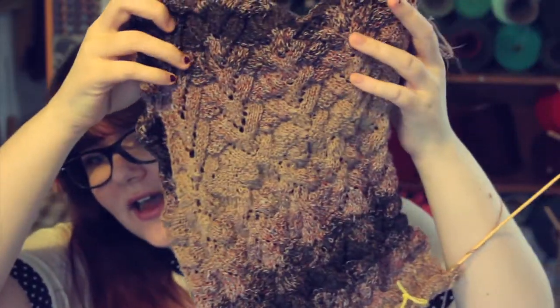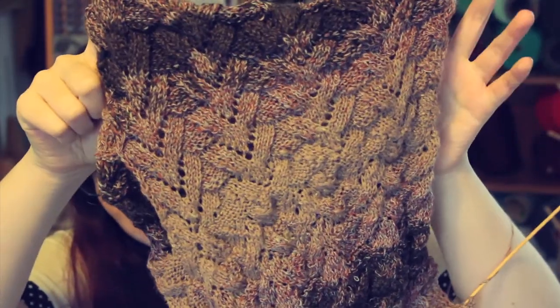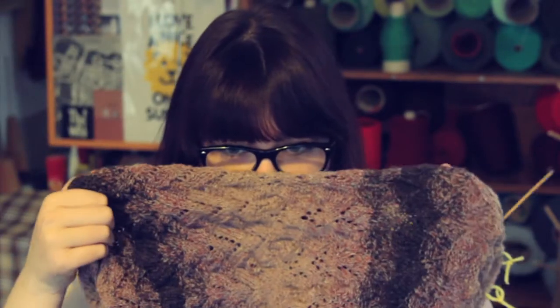So here it is. This is the right side, I think. So you can see it's really nice. It's quite stretchy. And this is going to be the armhole, and that's going to be the back. So it's just like a little shrug. I don't know if you can see that, but anyway, the patterns that she wrote are really easy to follow.